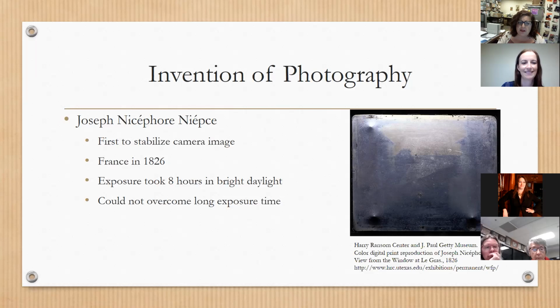The exposure for this photograph, which is the first known photograph from 1826, took 8 hours in direct light. It is, of course, a landscape, not that you can see it very well, but it was really hard for them to overcome this long exposure.